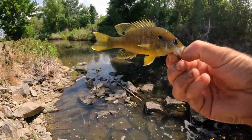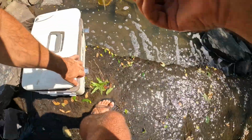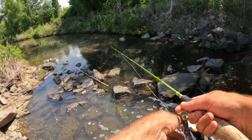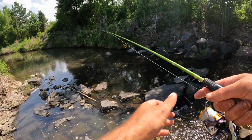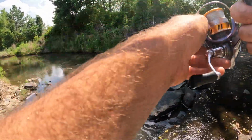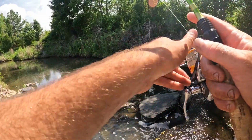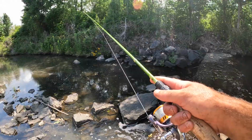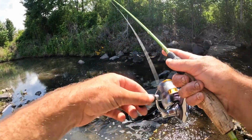There's a bunch coming out of those rocks, so it's got me feeling really optimistic that I won't have to walk down. I don't mind walking down, it's just this cooler is heavy when it's full of water. If I can catch them quick and keep them breathing good, keep them alive and healthy, that's my top priority because it is hot. And fish don't tend to live as well whenever it gets hot.